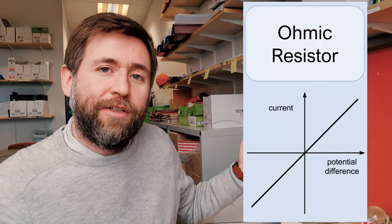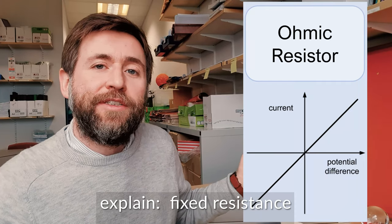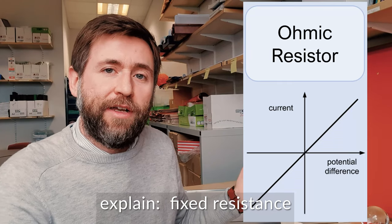So this ohmic conductor is a straight line through the origin because ohmic conductors have fixed resistances. In other words, their resistance doesn't change, and the resistance is 1 over the gradient. It's the reciprocal of the gradient of these graphs.